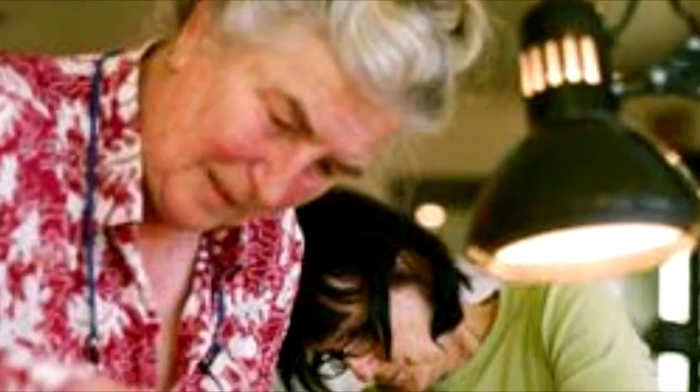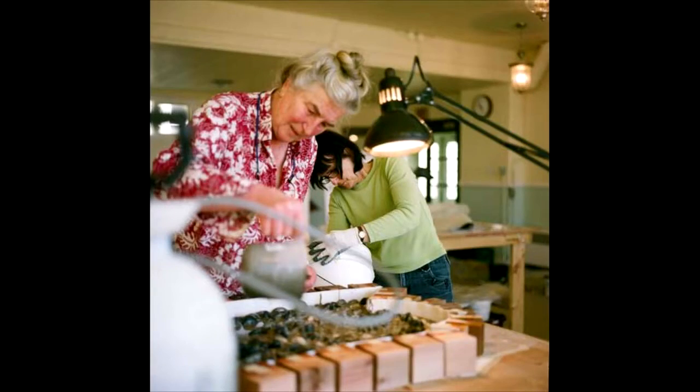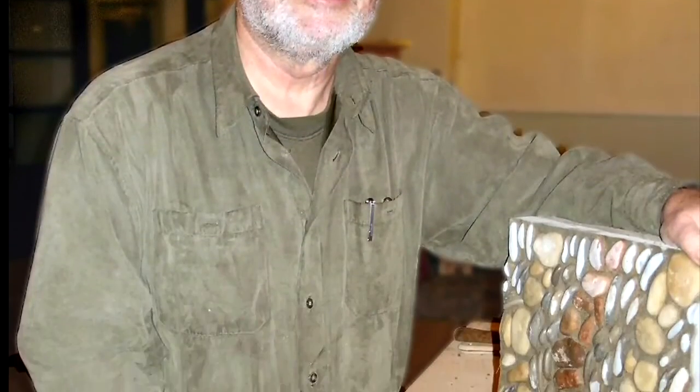I think stones are really a strong connection to the earth, and putting them all together in a mosaic kind of binds us all together. The inspiration for all of this comes from a remarkable British artist, Maggie Howarth. It was so fantastic, the things that she did with pebbles. Maggie was the muse, but it is the island community that's doing the work.